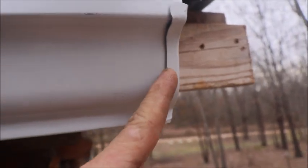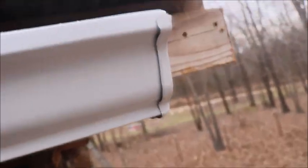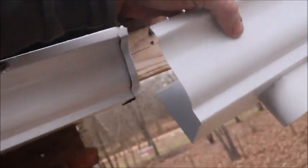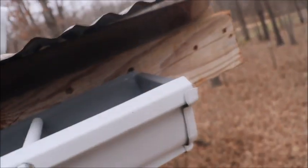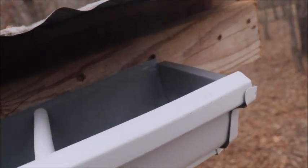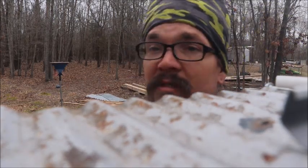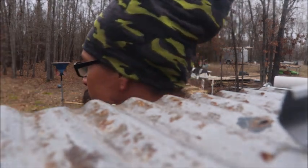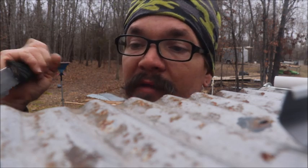Up here, I'll have to take this end cap off, and I sealed it on, so I'll cut that free. I'll put a splicer in, and then I'll hook up this guy on the end, and we'll have our downspout. So that's what I gotta do right now, as it's raining. Thankfully, it's just drizzling so far, but it won't be too long and this whole thing will be cleaned up, and that's going to be exciting.